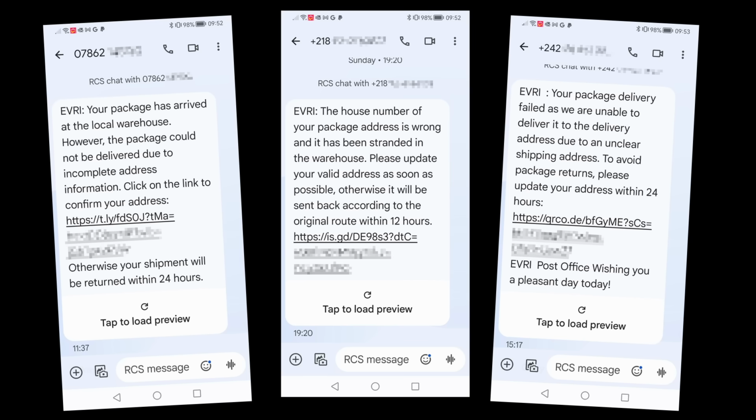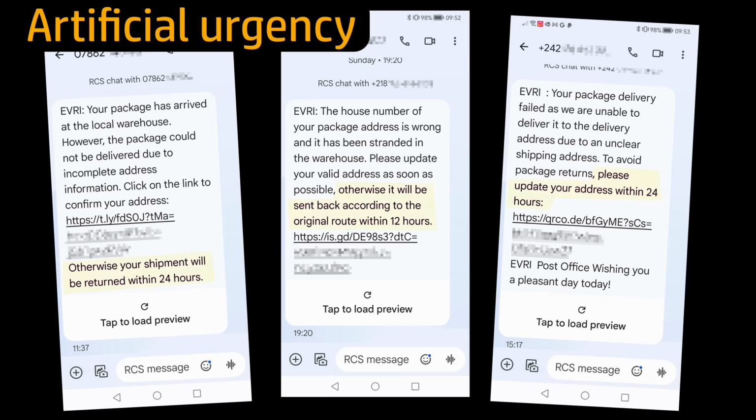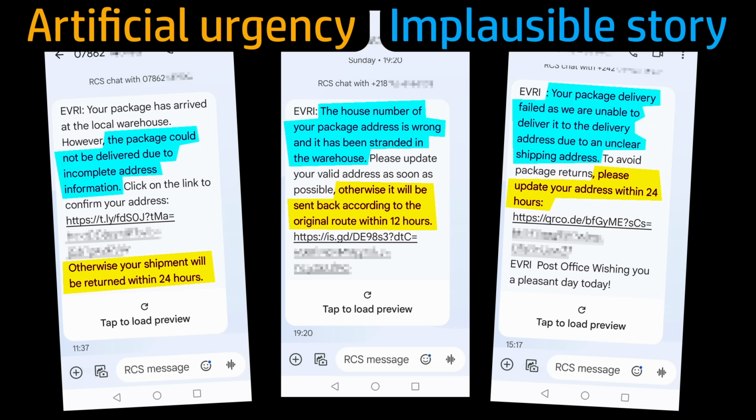The two really standout attributes of this scam are artificial urgency, giving you only 24 or sometimes 12 hours to resolve a supposed address label problem, and implausible story. If there was a problem with the address label, the parcel carrier would probably be talking to the sender, not the recipient. Although sometimes the story is more plausible. For example, they might say they tried to deliver but you weren't home.